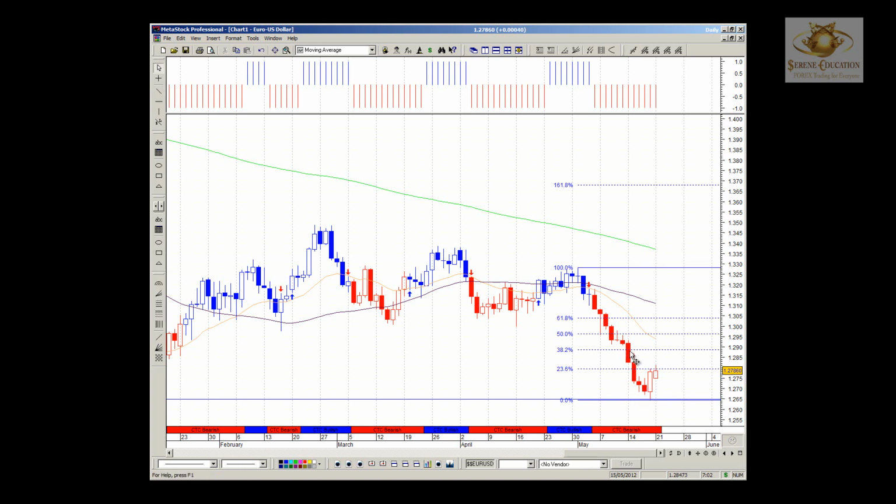As you can see now, from the high at the start of the sell-off to the bottom here at 1265, which happens to be the bounce, the 23.6% fib pullback retracement area has been targeted. It was targeted on Friday, and it was targeted last night in the Asian session. A close above that would see potentially price move towards the 38.2, the 50 and the 61%.